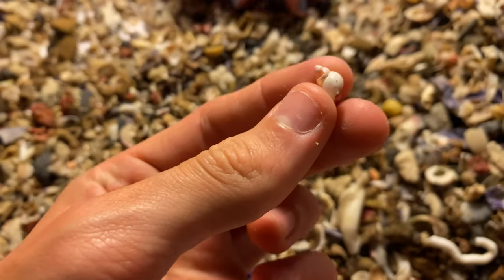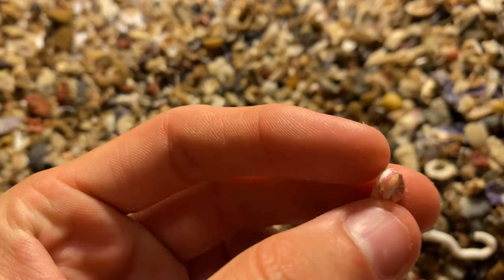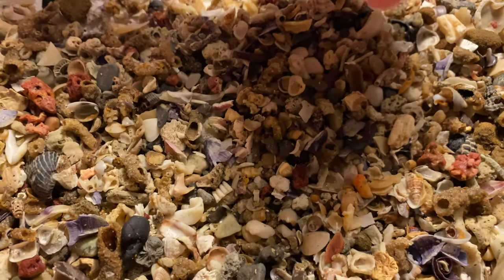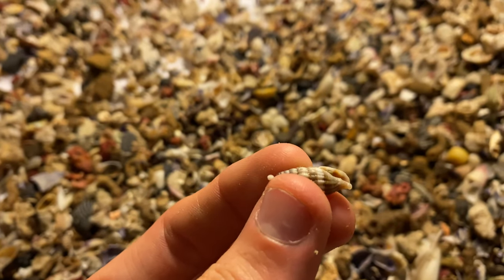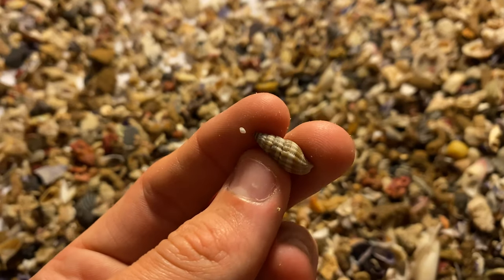Whoa, that one would have been so cool. Dang, look at the color on the end. Pink. Ooh. What do you got? A top shell? Oh, where did it go? Look at that one. That one's sweet. Awesome colors. Rock inside of it. Found a couple of these before.